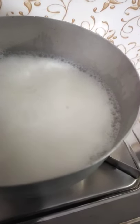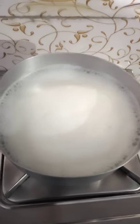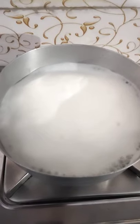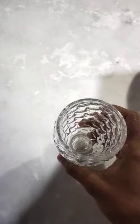I think our milk is ready now for making the coffee. See, it is coming, and let's turn off the gas now. It's already fully ready. This is my wine glass and a coffee glass.